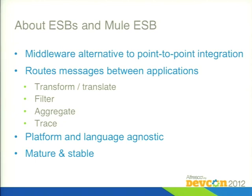And lastly, I want to mention that this technology is mature and stable. ESBs are a relatively new concept. They were introduced about 10 years ago, but Mule in particular jumped right on board with that. They started as an open source product in 2003, and MuleSoft has been maintaining that, extending it, and providing commercial support ever since then. So it's been through a number of iterations and is a very reliable product.